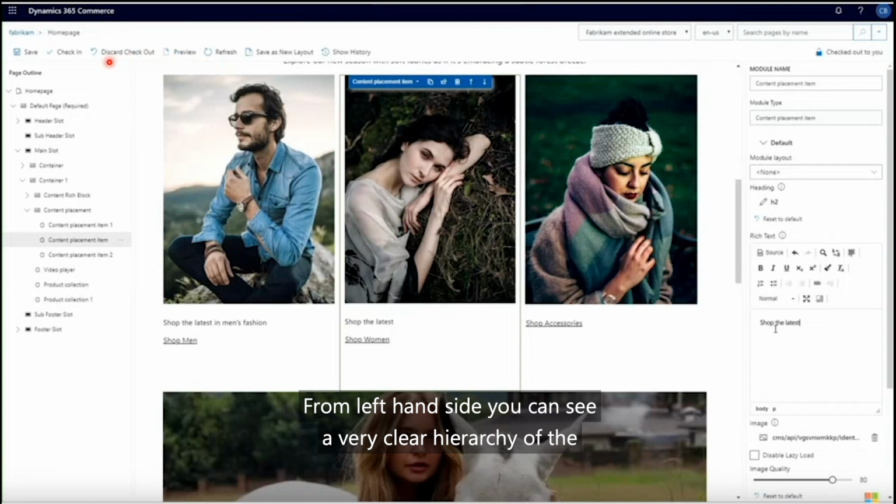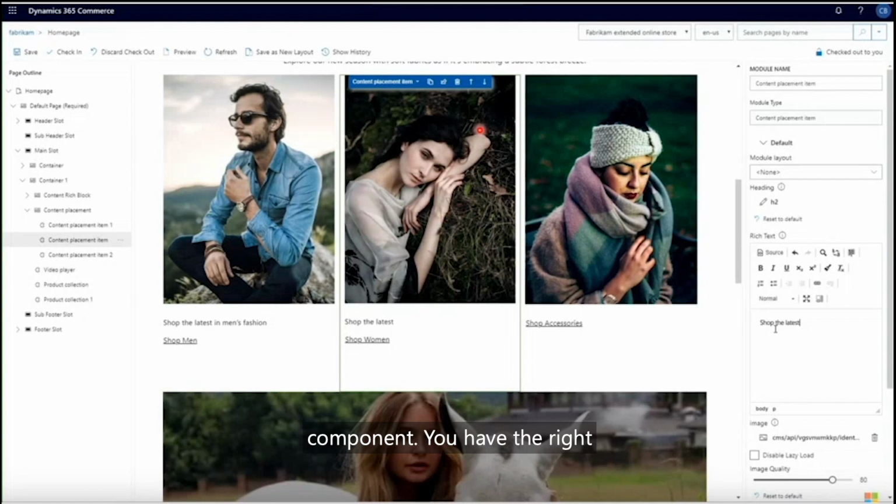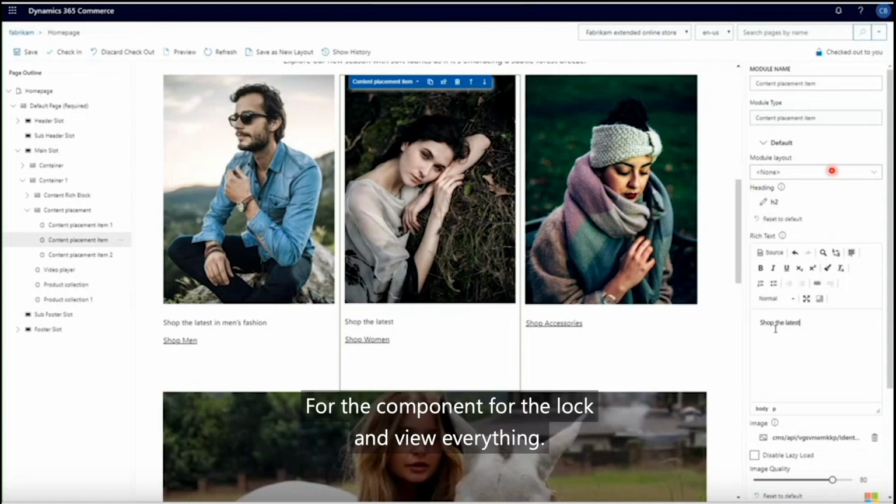From the left-hand side, you can see a very clear hierarchy of the components and the pages of your site. You click on a component, and on the right-hand side you can edit the properties for the component, for the look and view, everything. So it looks really like using PowerPoint or even Power Apps.